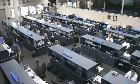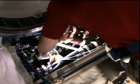Andrei Kuipers worked on some of the water on-off valves in the Columbus laboratory. You're seeing some footage of that from earlier today. That activity took up the majority of his morning.